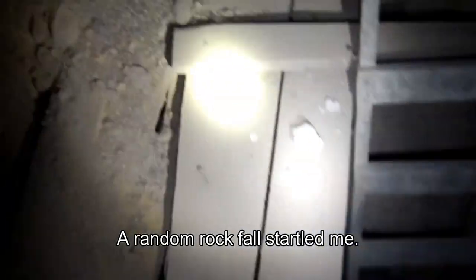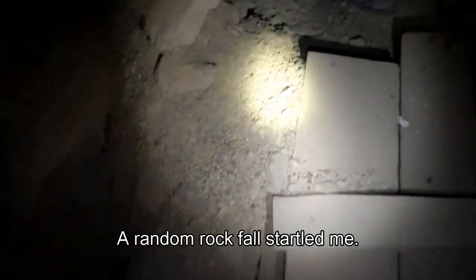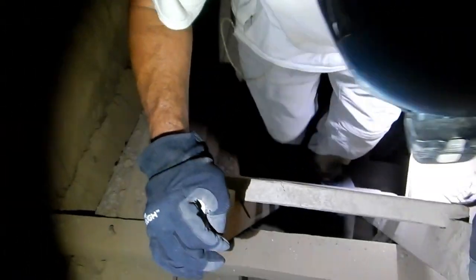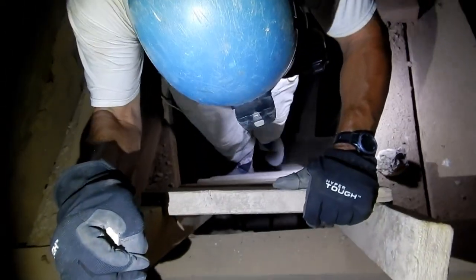Not sure where that came from. Well, I'm just going to take this little ladder and see what happens. There was that real deep vertical shaft that this adit went right underneath, but I haven't seen it yet, because we'd be able to see the sky.